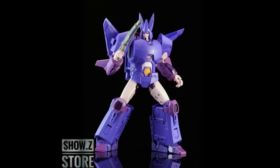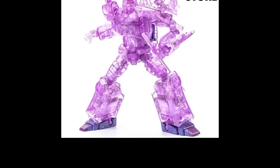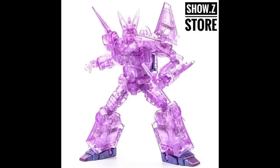As this is a pretty light week in Masterpiece news, I'm going to run real quick through what each company's got coming out. One thing about X-Transbots is you can pre-order their reissue of pretty much everything they've made, it seems. Their Cyclonus is getting reissued. You can pre-order that right now. He looks pretty good. No price on that one, but there's a price on this clear one, $110 for the clear Cyclonus, which looks good and makes sense.